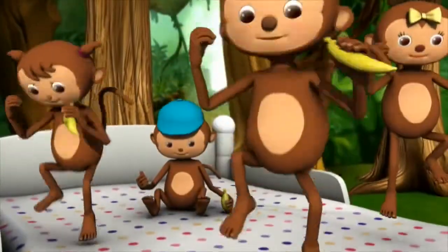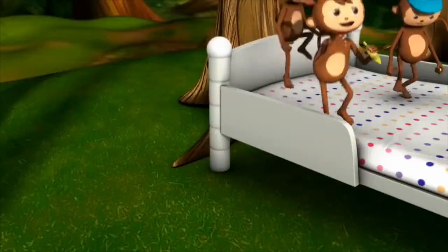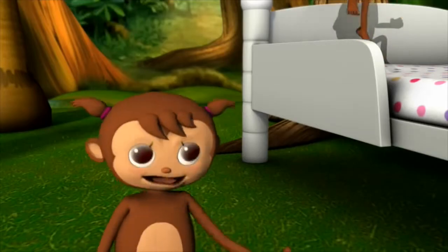Little monkeys jumping on the bed. One fell off and bumped her head.